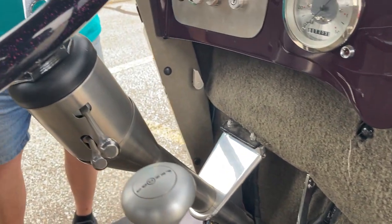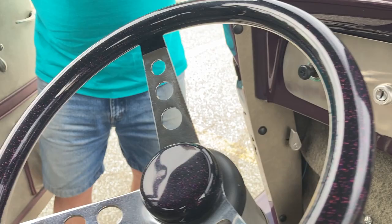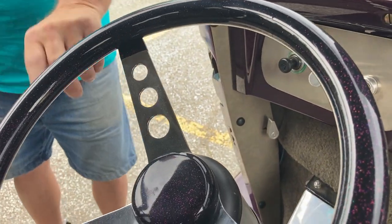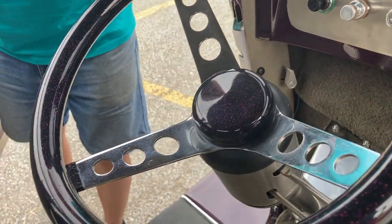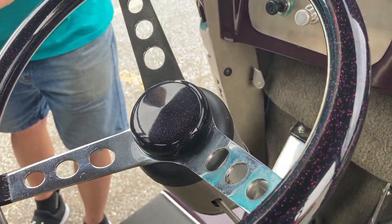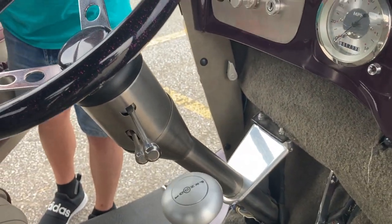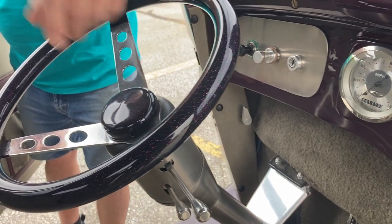Didn't get to vacuum it. Didn't have time. Oh, not to worry. Hey, I love the steering wheel too. The steering wheel came from England. I bought it from England. I was looking for one of these kind with the speckles in it. Yeah, it's got like metal flake in it. Metal flake. You'd think you'd get one in the United States, but I couldn't. They sell them, but they're every other color but purple. So I couldn't get it. So I got this from England. See, with a matching horn and everything.